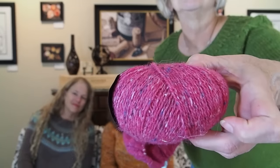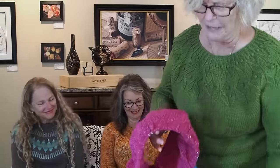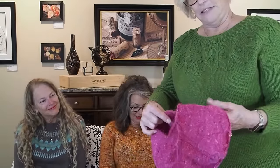And I actually was going to do it in more of a rusty color. But then I started to cast it on. I go, you know, I just did something in a tone like that, so I want something different. So I'm doing it in the Rowan felted tweed. And isn't that pretty? It's got all those little speckles and I love it.